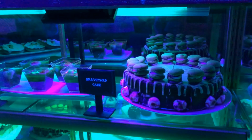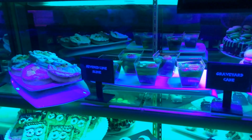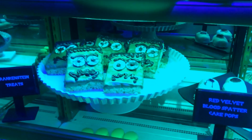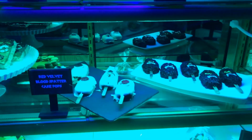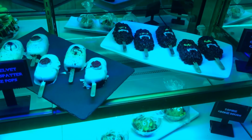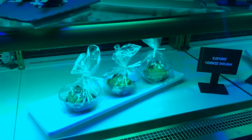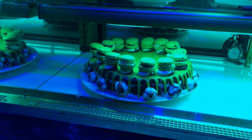Here are the other goodies they have. They have some cakes, a tart, Frankenstein Rice Krispie treats. There's a couple cake pops. One is red velvet, one is chocolate. Cheddar waffle sticks. Zombie cookie dough. I feel like it's very sweet for a hot day. And some more cake here.